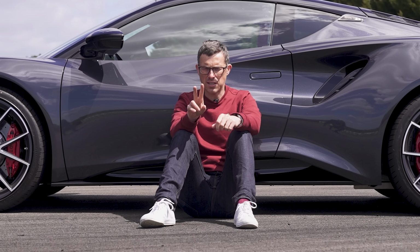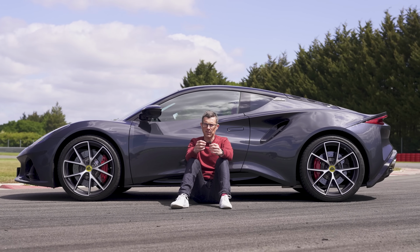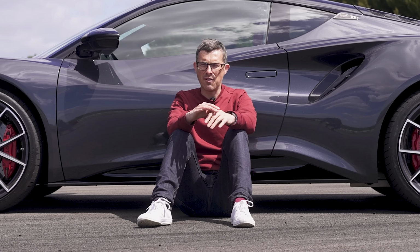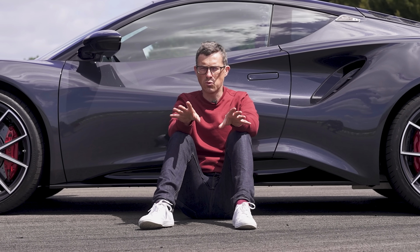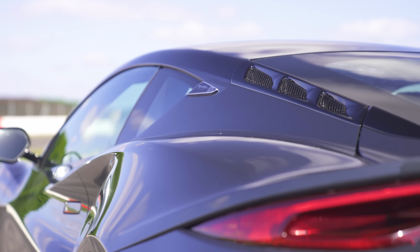And there's two different setups. There's the Tour version and there's the Sport version. The Sport has slightly stiffer dampers and spring rates. Other than that, everything is passive. You can't alter things. Now the chassis is made out of bonded aluminium and the body panels are composite.